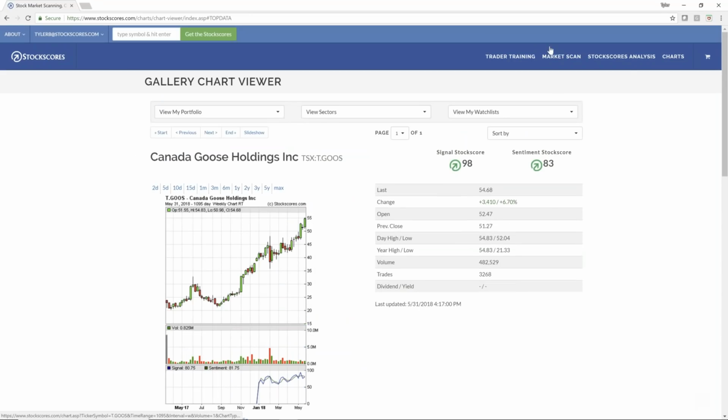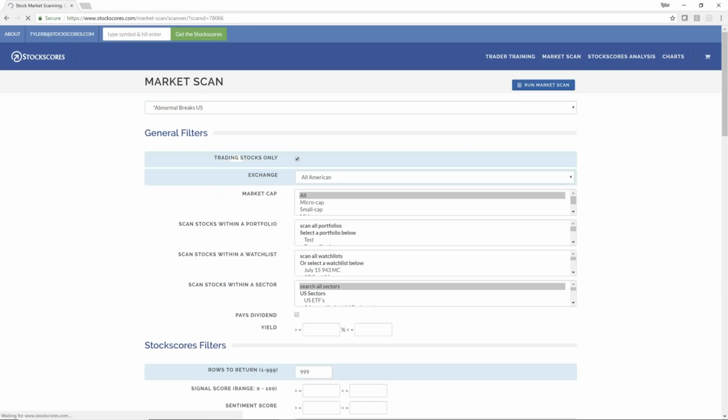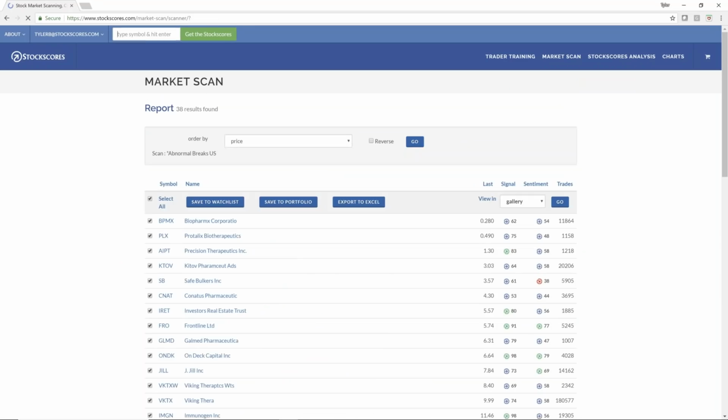Unfortunately, I just don't see anything tonight that I would consider buying. So let's go take a look at the US market. We're going to run the abnormal breaks US scan. I just went through every stock that traded in the United States. There's, I think, 7,000 stocks listed in the US, and it found 38 that meet the criteria of that strategy. And it did it in less than a second.